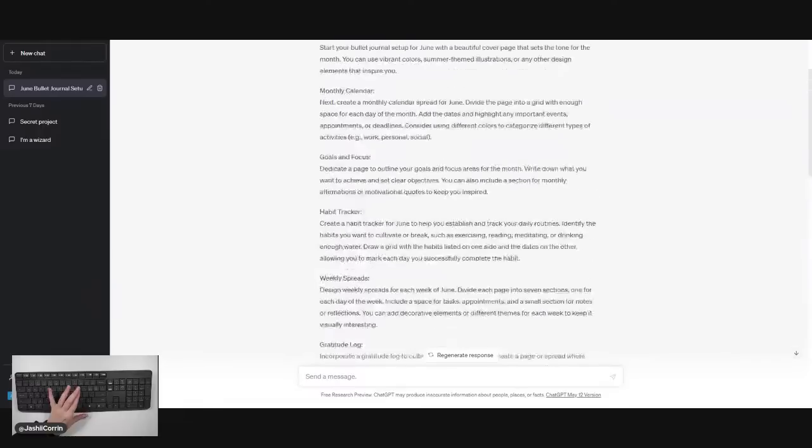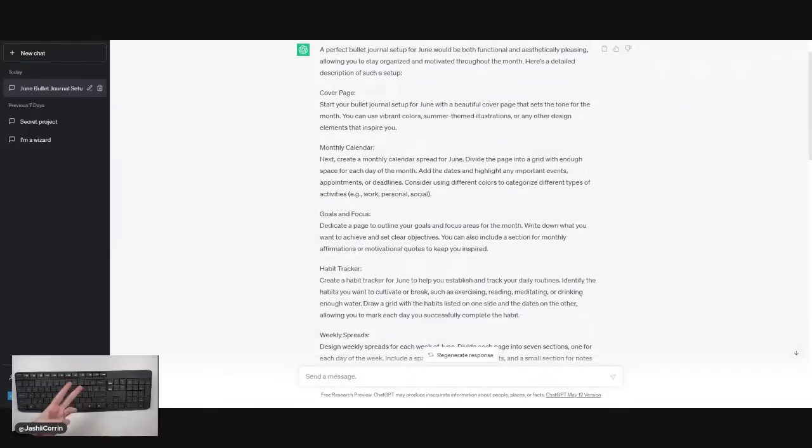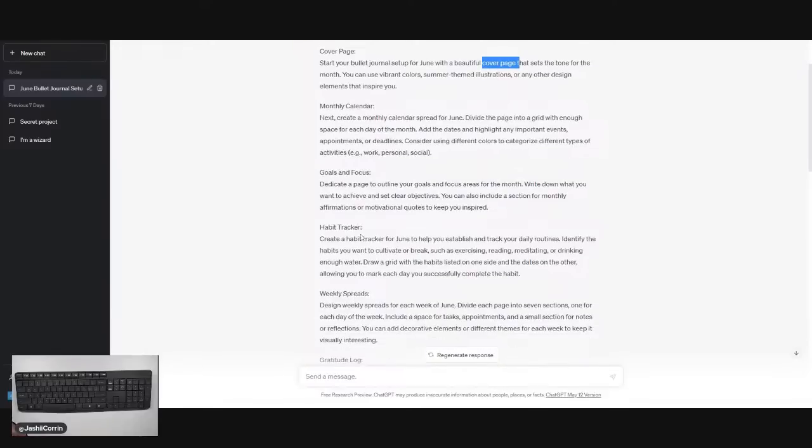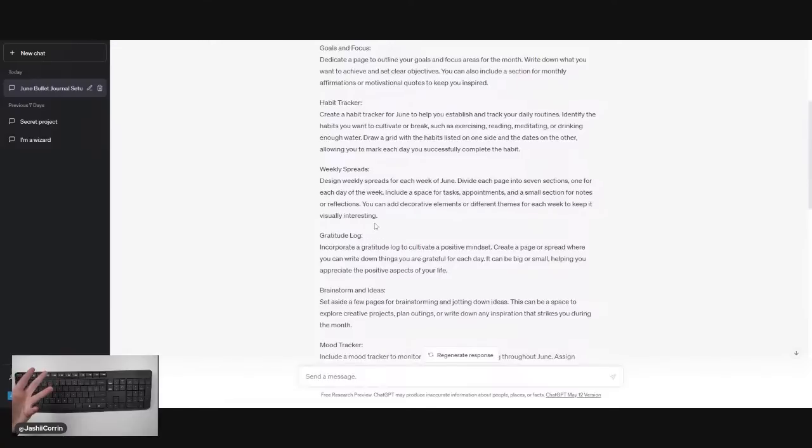All right. So we've kind of got our plan. We're going to do our cover page. We're going to do a monthly calendar. We will do a goals and focus, but we're going to put that with the cover page. So the cover page doesn't have to be a full spread, because it does just say cover page. It does not say cover spread, right? Habit tracker we can put in weekly spreads before the gratitude log, question mark.